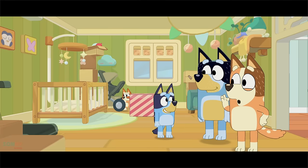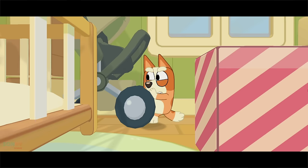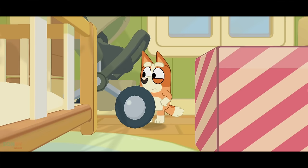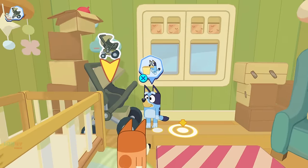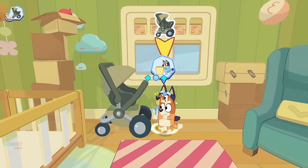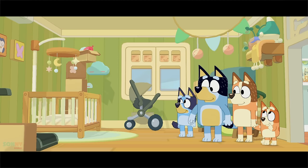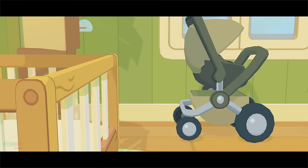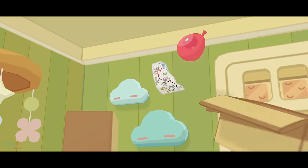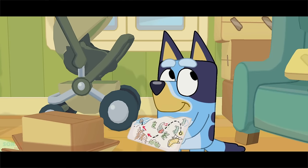Oh, good work! We're nearly there! Whoa, that pram looks heavy. Might need an extra pair of muscles to help move it. Oh, way to go! Teamwork makes the dream work. All right, let's get that balloon. Yeah! Ooh, what's this?